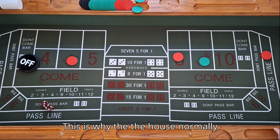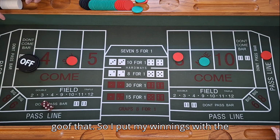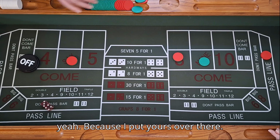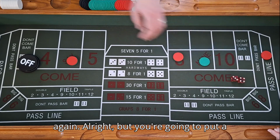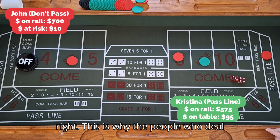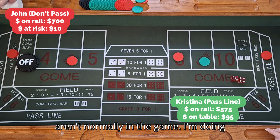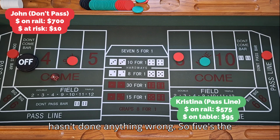This is why the house normally doesn't play. Yes, I know. Yeah, I did goof that. So I put my winnings with the dollar when they go over there. Okay, yeah, that's right, because I put yours over there. Okay, so you're going to come out again. All right, but you're going to put a don't pass wager this time? Yes, you're right. This is why the people who deal aren't normally in the game. I'm doing too many things at once, but hey, you can laugh in the video at us. At me. Kristina hasn't done anything wrong.